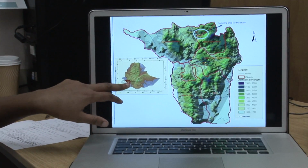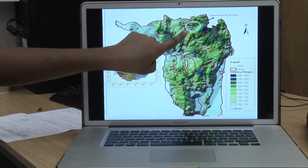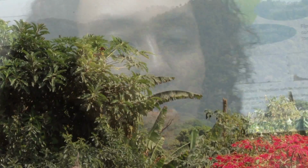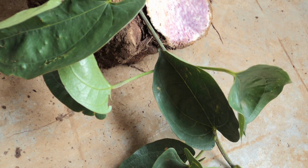This is my research site, southwestern Ethiopia. And this is actually the place where I collected my yam samples. The people in this area are experts in growing yams and selecting different varieties of yams from the wild and bringing them to their home and cultivating them. And they keep different varieties of yams.